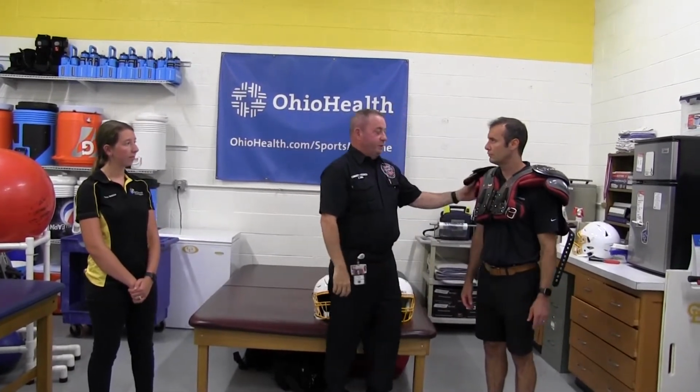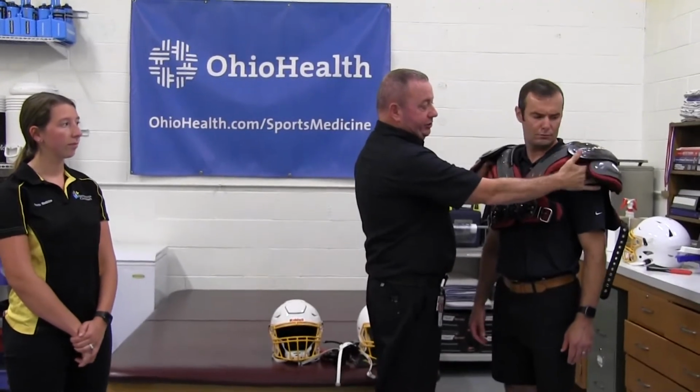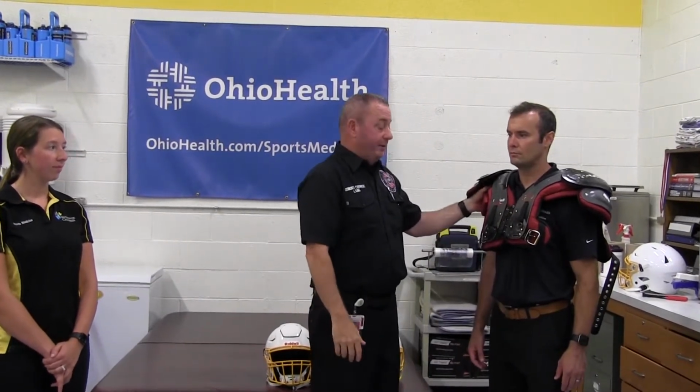Basically when you're fitting these, one of the things you can look for that night is for an injury if they're complaining of shoulder, neck, and back. If you feel up in here, this pad right here should come out over top of the shoulder, protecting the top of the shoulder, the clavicle and stuff. So if they're complaining of shoulder pain and the pad is not out over that, that is something that they could be having, okay?